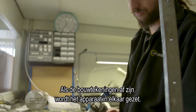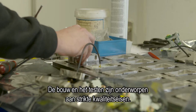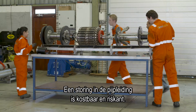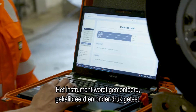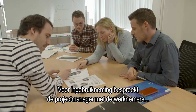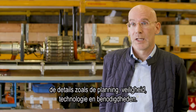Once the engineering has been finished, the tool will be assembled according to these drawings. The assembly and testing of a tool is subject to very strict quality standards because a tool failure in a pipeline can lead to high costs and risks. The tool is assembled in the workshop, is calibrated and tested in the pool test. And before the tool is mobilized to site, the project manager will organize a kick-off meeting with all the crew and go through all the details of the project like planning, schedule, job safety analysis, technology and facilities that are required.